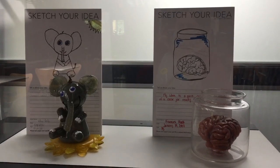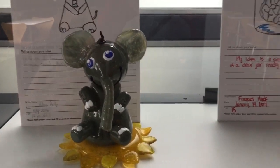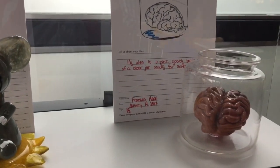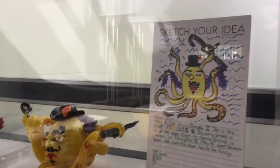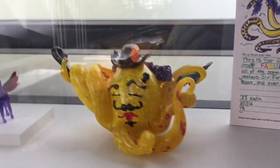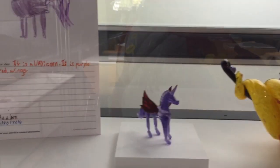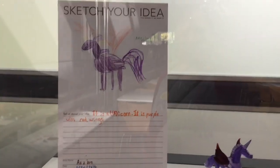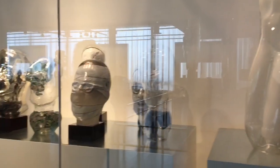So different ideas that have been turned into glass projects. Look at this. I can do that. Yes. Where's the sketch? I would do a panda. That is adorable. That is really funny. Look at that octopus. There he is. He has a monocle and everything. Oh, and a unicorn. That's smart, right? That is really cute.